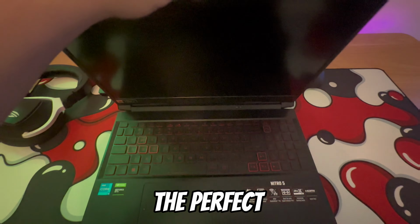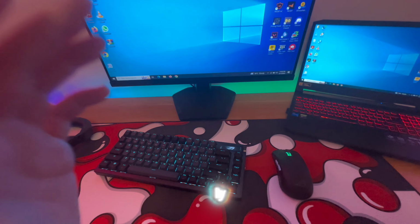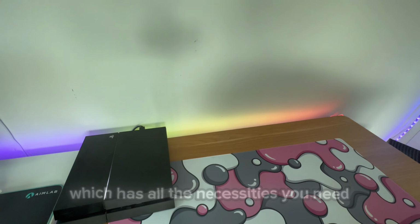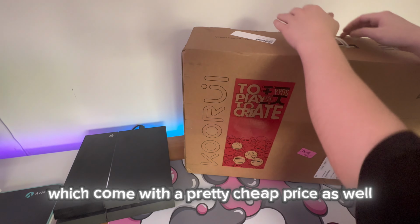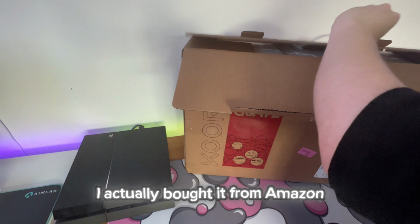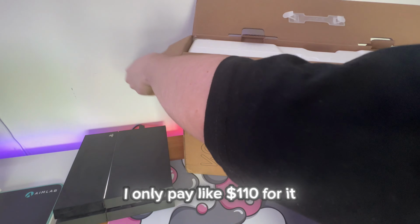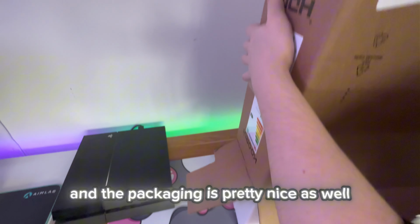So I actually built the perfect laptop gaming setup. And what I mean by that is this setup literally has all the necessities you need, which come at a pretty cheap price as well. So starting off with the monitor, I actually bought it from Amazon, and this monitor is really cheap. I only paid like $110 for it, and the packaging is pretty nice as well.